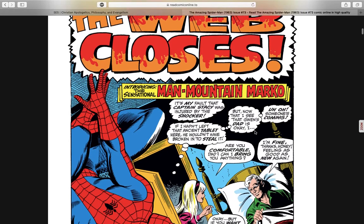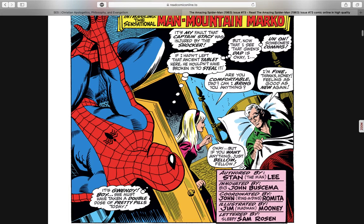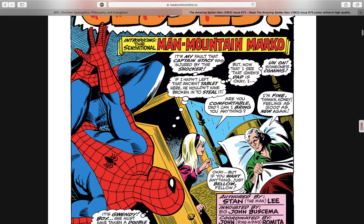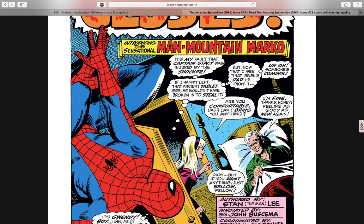As always, this is brought to you by Stan the Man Lee, who wrote this issue. We also have John Buscema once again being the innovator of this issue. We have John Romita doing the artwork, as well as Jim Mooney doing the illustrations, and lettering by Sam Rosen. So let's continue the story here as we look at the first appearance of Man-Mountain Marko. Who the heck is that?